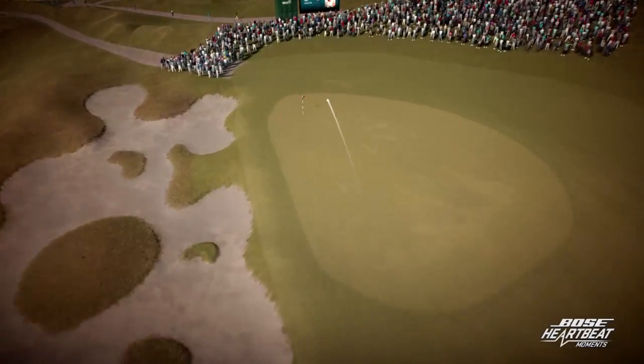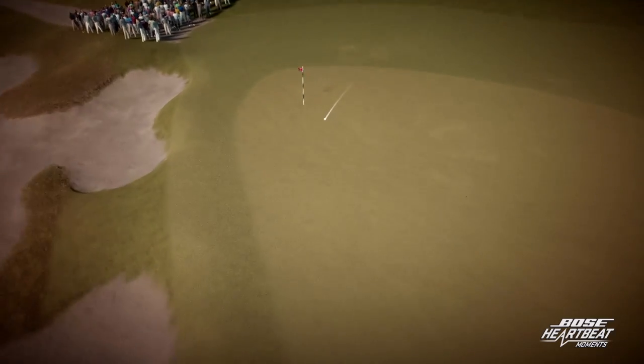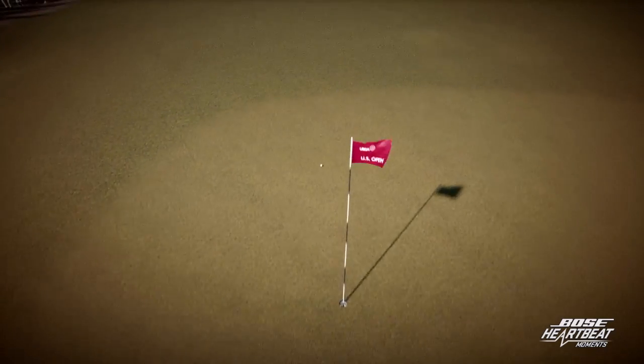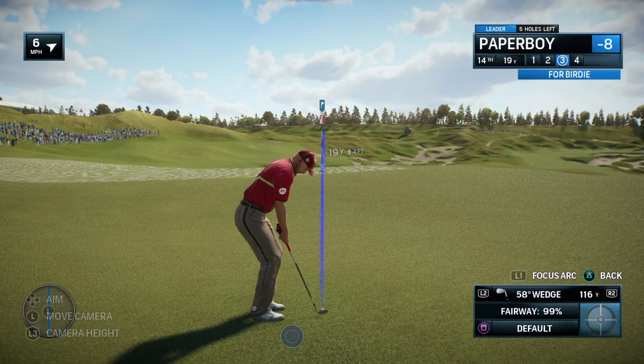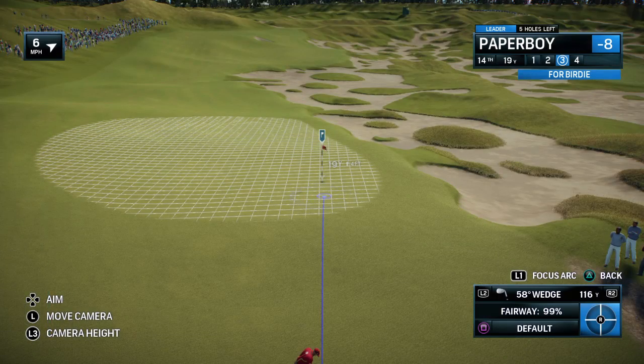Seems to like it for the back part of the green. Oh, pressed the wrong button. How the hell's that a heartbeat moment? Now his third, staring right at the green.